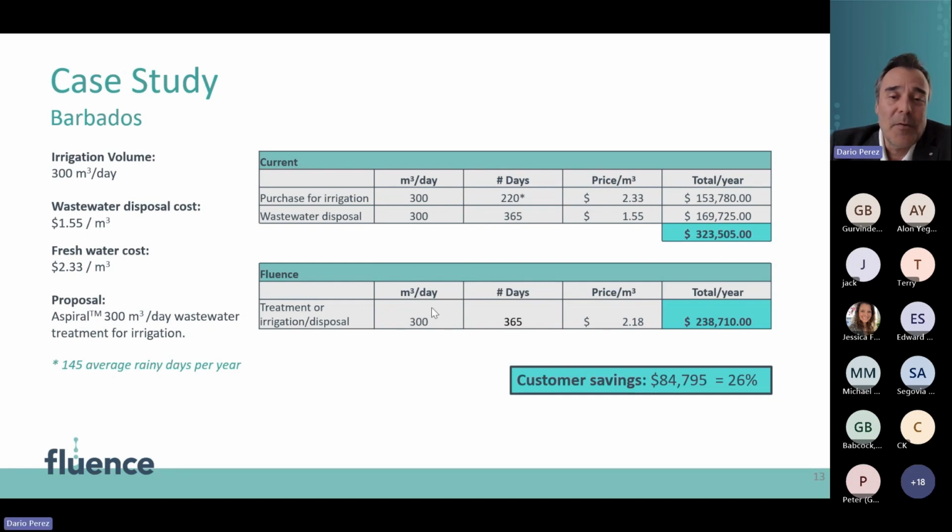So our proposal was, okay, give me all the water that you dispose of on a daily basis. We'll treat it for you, but we'll give it back to you at $2.18, and you can use it for irrigation. In that way, they saved about 26% on their water bill.